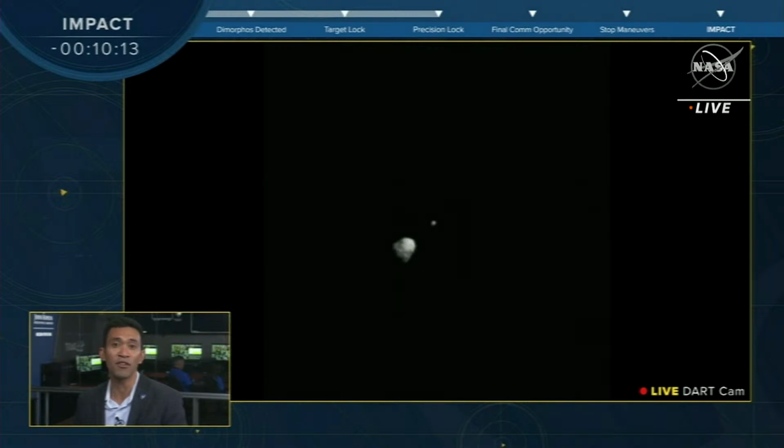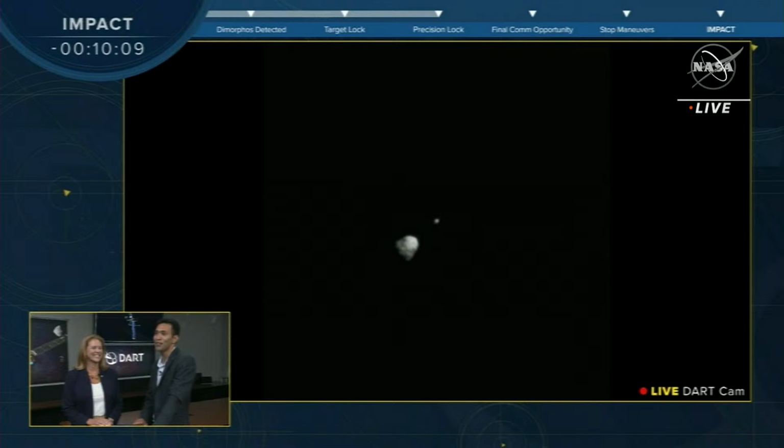Now, we have a lot to cover in the time we have left, and I'm thrilled to have with me Lori Glaze, Director of NASA's Planetary Science Division, with me for the ride. Lori, such a pleasure to have you. Oh my gosh, I am so excited to be here and really happy that we are here in this final 10 minutes. We are almost there.